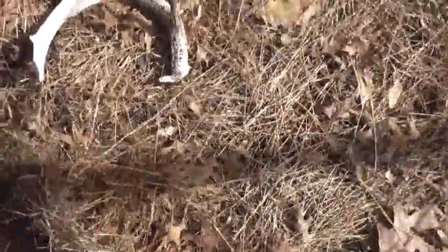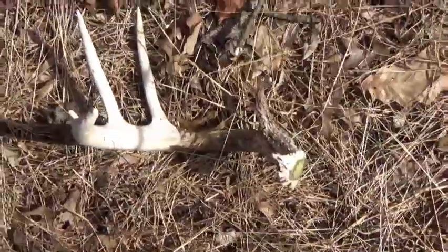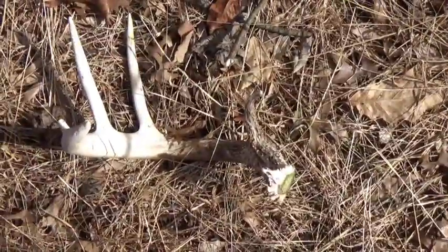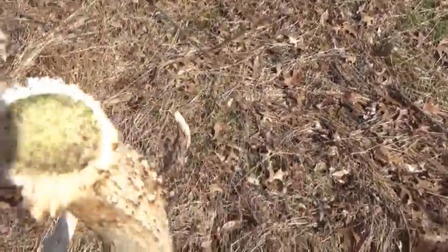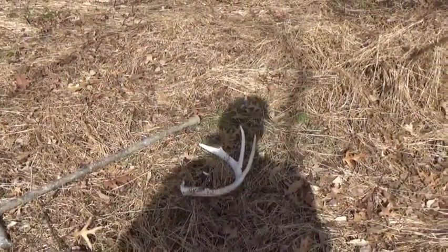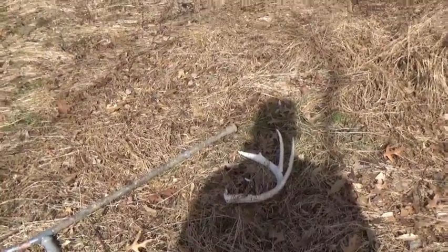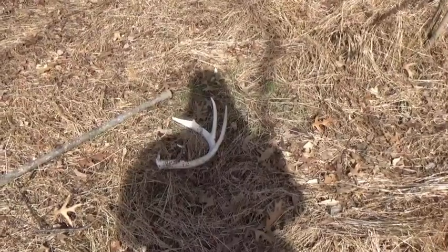Wow. That's easily over a 100-inch deer if it has the other side like that. Notice this nice cool brow point. Yep, last year's, a little green. But good find. That is only my third shed. At home, all the bucks still have their antlers. I'm waiting for them to drop.